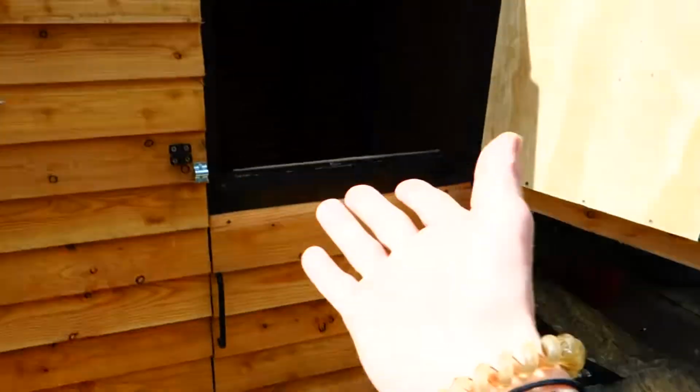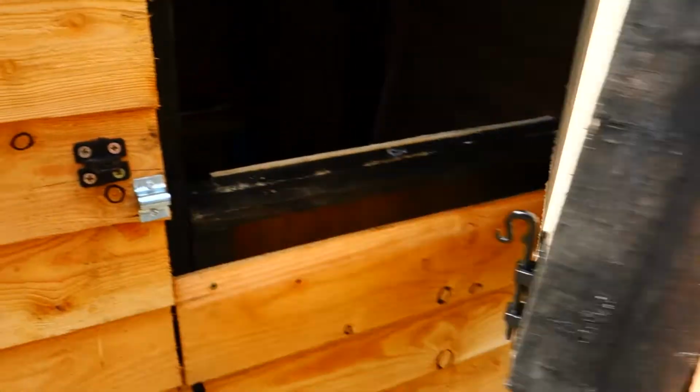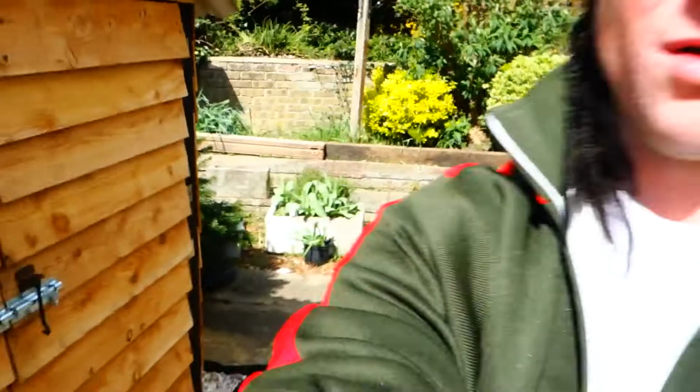Oh, and also, this is pretty cool, look. This opens up, barn door style, there we go. Looking lovely, that's a thumbs up. That's Enya's shed.